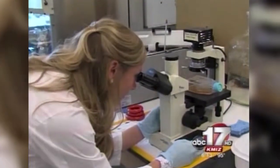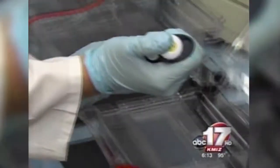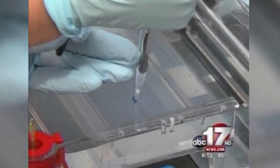Needles, slides, mice, graduate students, what you would expect in a typical research lab. But for these scientists, any one of these items could open the door to a breakthrough for children fighting spinal muscular atrophy. These kids then become sick, they can't breathe, they can't move, they become wheelchair bound, and in many forms of the disease, it's a fatal condition. This is Dr. Chris Lorson's lab.